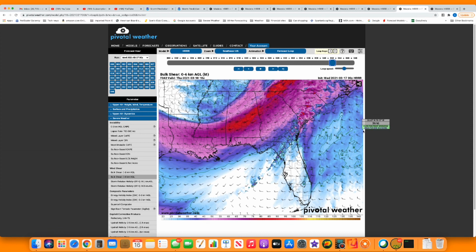This is called bulk shear. Now this is looking at the bottom 6 kilometers, or the bottom 3.5 miles. So it takes the speed at the ground and compares it to the speed at 6 kilometers above the earth. And anytime you have a difference of 40 knots, that's lots of shear. 60 knots, I get very concerned about. Again, this is early afternoon on Thursday. We got 60 to 80 knots of wind shear.